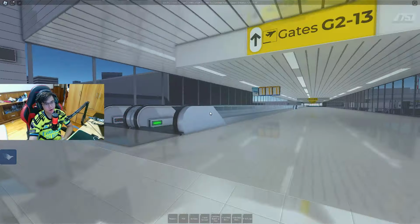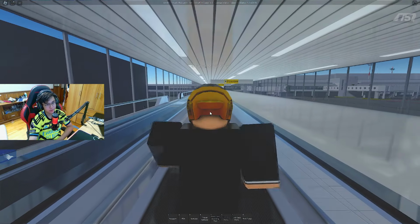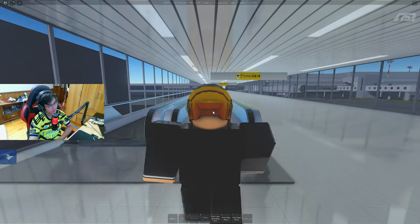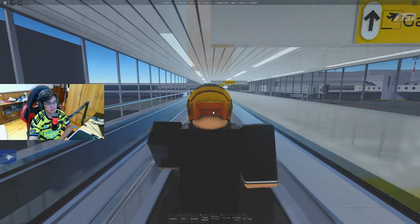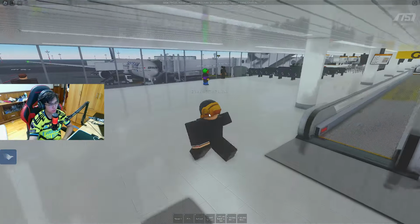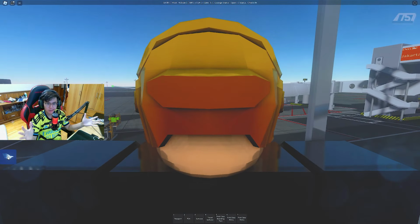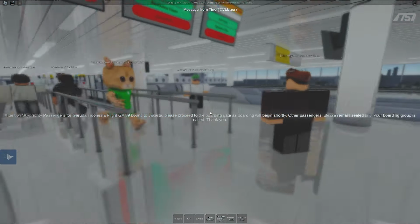It's a very large Schiphol airport. I wish I could tell you there's something special, but there isn't. Right, so I'm just going to walk through the gate, and here we are. We got the Boeing 777 waiting at the gate area, and let's just hope that it's going to be an eventful flight.